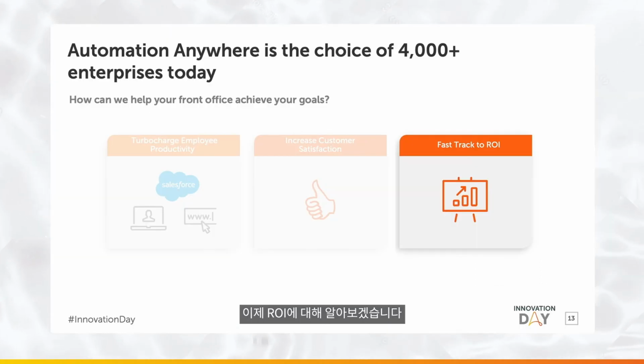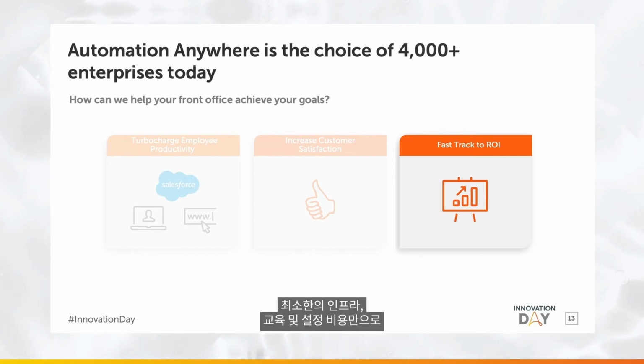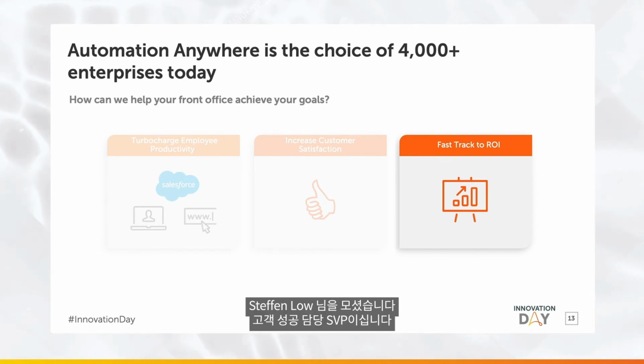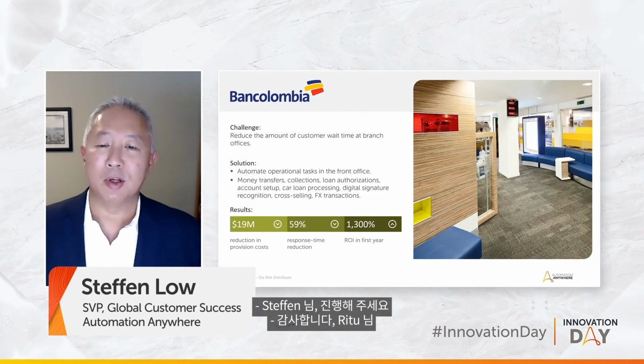Now let's talk about ROI. Automation Anywhere's web-based, easy-to-use solutions require minimal infrastructure, training, and setup costs, with tremendous gains for your enterprise. And to walk through some of these customer examples, I'd like to invite Stefan Lowe, our SVP of Customer Success. Stefan, over to you. So thanks very much, Ritu.